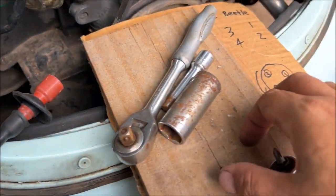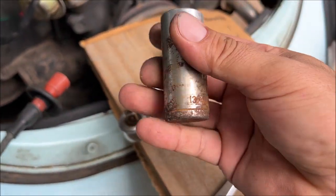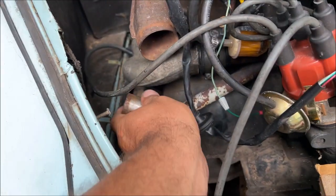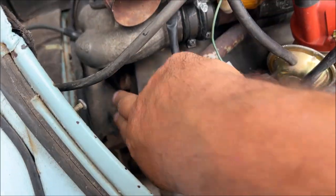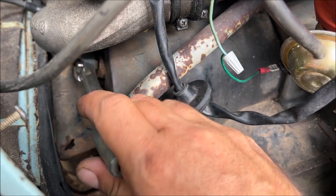So to get the plugs off, this is all we need. This is a 3/8 ratchet, the short extension, and a 13/16 socket, thin wall as possible. Getting the plugs out is going to be very, very difficult at first, but then you figure out how to do it. I get the big socket on there like that. So it'll find itself on the plug, and you've got to kind of line this up, and then just break it loose.